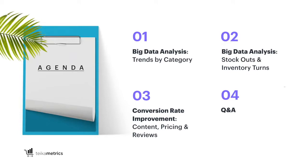So we really want to help give you guys an edge, and what we want to start with is a big data analysis. So what we've done here is looked across all of our customers, hundreds and hundreds of customers, and pulled some data year over year to see what trends we're seeing across inventory, sales, profitability, and across different types of sellers and different categories.